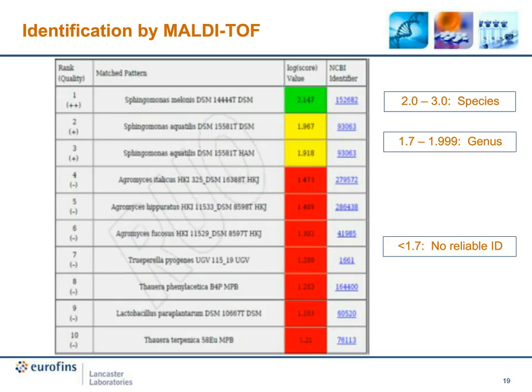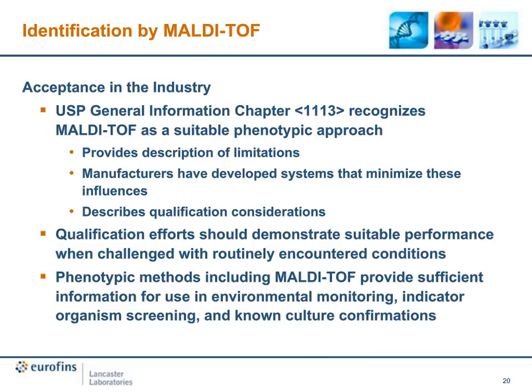Another common question that we get is in regards to industry acceptance and qualification of a system. The USP General Chapter 1113 recognizes MALDI-TOF as a suitable phenotypic approach in microbial characterization. This guidance provides a description of some limitations that were identified in early development of the technology, including culturing media and conditions. However, manufacturers have developed systems and methods that minimize these influences, and experienced operators can apply appropriate techniques for efficient and successful analysis.